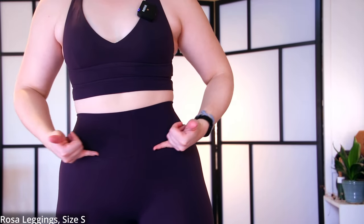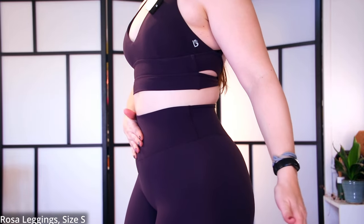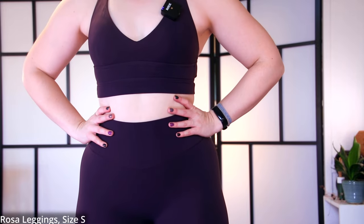We do have a little lower dip here in the front waistband on the seam to give you a little bit more compression for the lower tummy area. I'm nicely compressed, but not too much.